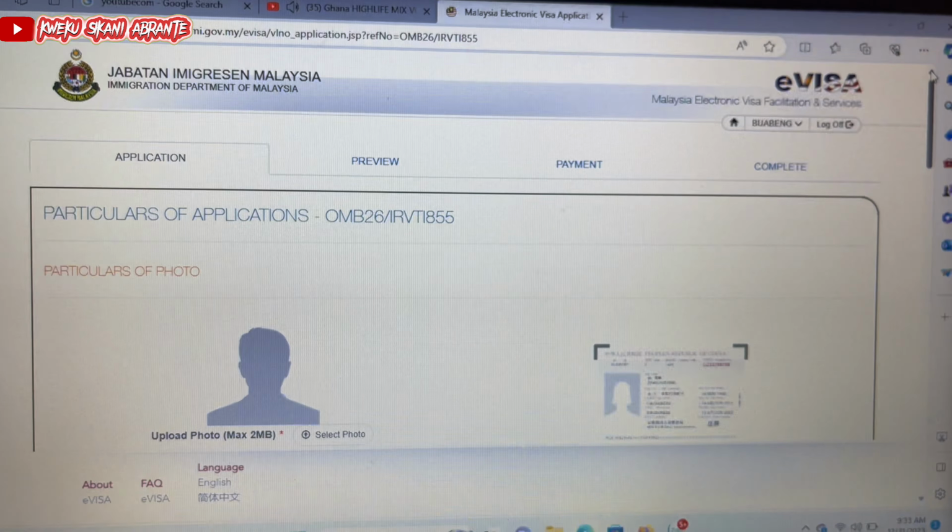First and foremost, you need to upload your passport picture. The maximum picture size should be 2 megabytes. You should select it and then crop it very well. There are instructions. Actually, you have a white background and there are measurements. I'll just open it. So these are the instructions. It says the photo size should be 35 millimeters wide and 50 millimeters in height. So your passport picture should be cropped to 35 millimeters in width and 50 millimeters in height, and it shouldn't have a border.